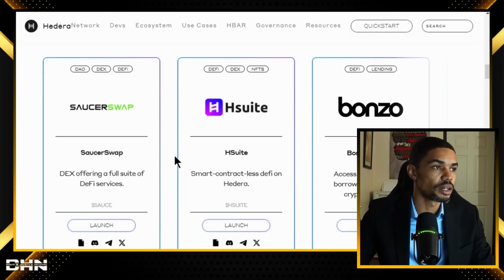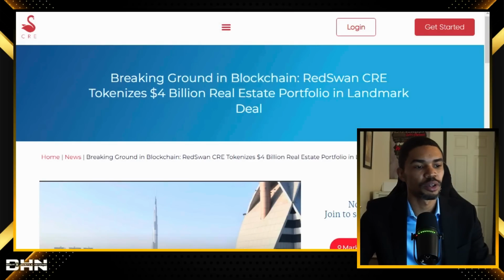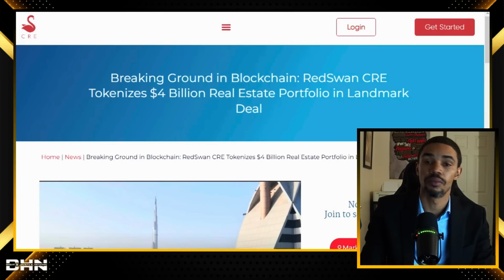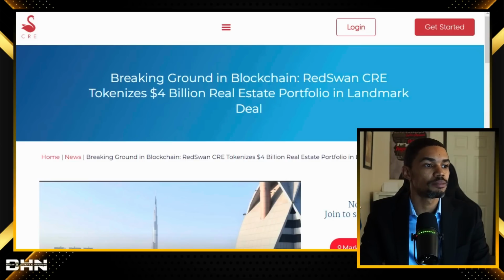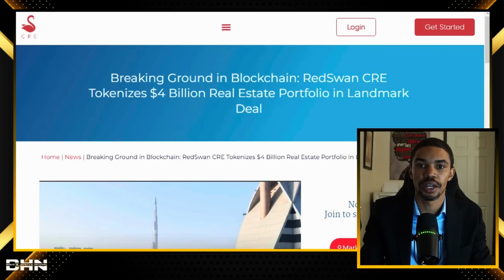But on the other side of the DeFi discussion, we also have the topic of real-world asset tokenization, which, again, it's important to have those real-world data feeds, that real-world data, as well as the ability to prove your reserves. So that makes sense, right? When it talks about real-world tokenization, you've got to look at some of the larger scale projects that are building on Hedera. For example, this one here, RedSwan.